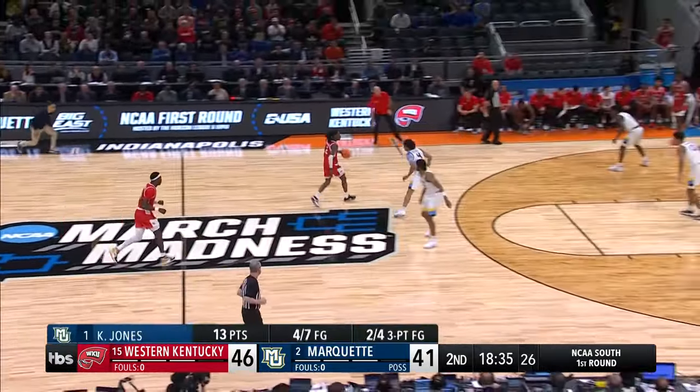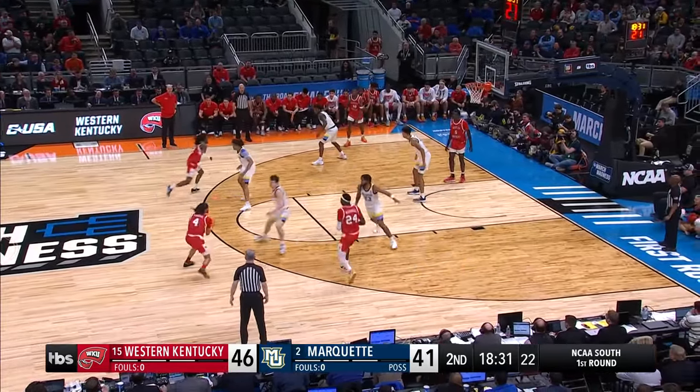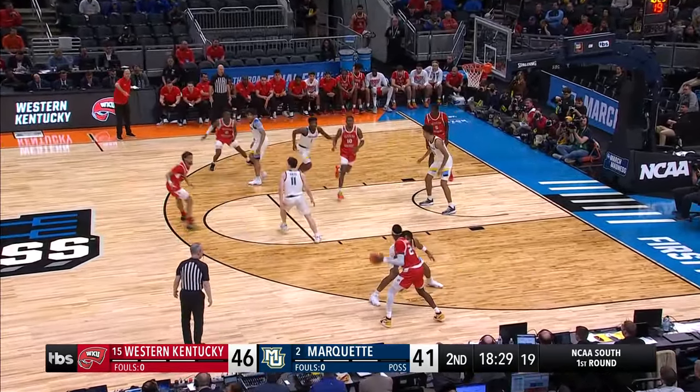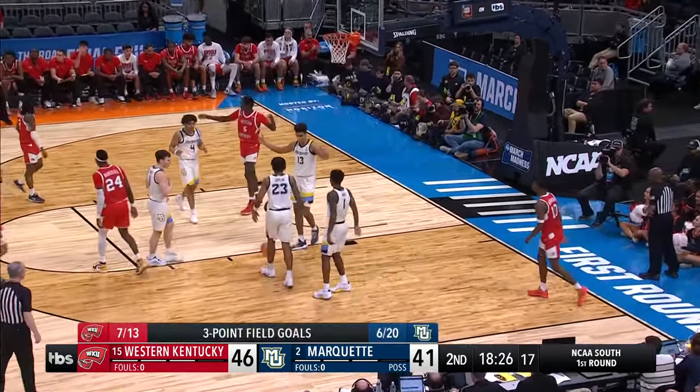Now, just because Marquette missed a lot of threes in the first half doesn't mean they'll do that in the second half. No, that's exactly right. Three-point shooting tends to be very volatile. It's out of bounds. Andy, what do you have?